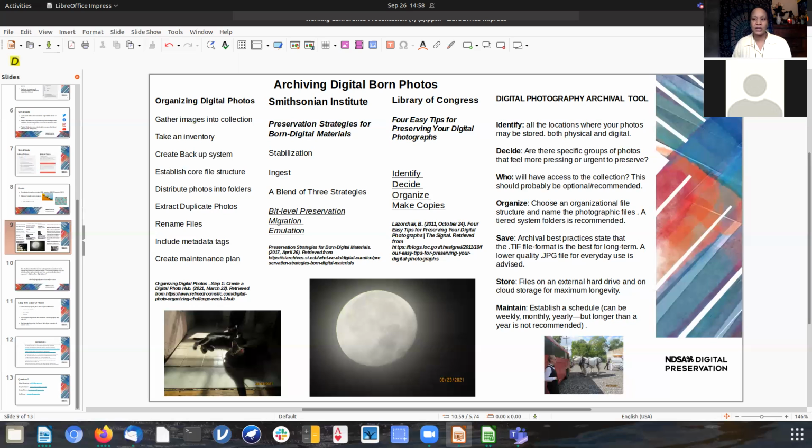The Library of Congress has an article by Butch Lazarchak, who makes this very easy for the layperson with too many photos: identify, decide, organize, and then make copies of your images. This is very short and straight to the point.